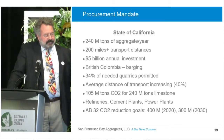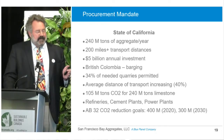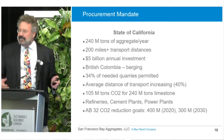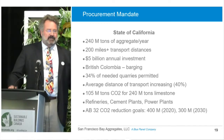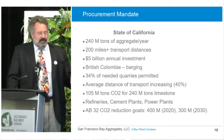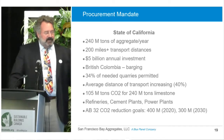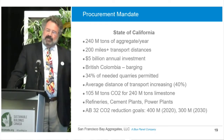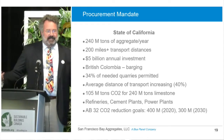So if we were to say to California, look, let's make all that limestone right here in the state out of our CO2, it would take 105 million tons of CO2 to make that much limestone. And we have plenty of refineries, cement plants, power plants, even direct air capture ways to get that CO2. And we actually have laws that require us to get down to 400 million tons by 2020, which we're going to do, and 300 million tons by 2030. So just by replacing the rock with limestone made in California, we could meet our 2030 objective and do it profitably without spending any more money than we're already spending. It's the same cost. It's just instead of digging it out of the ground and transporting it, you're making it out of CO2 locally.